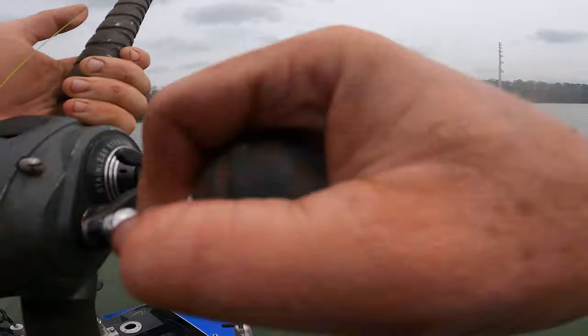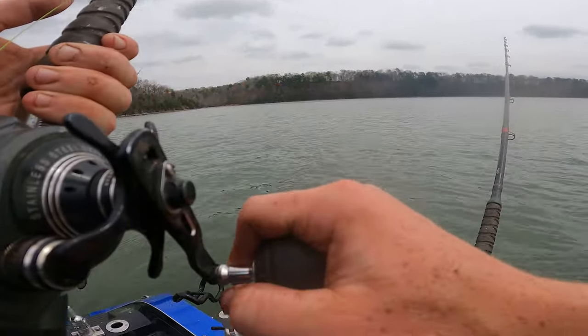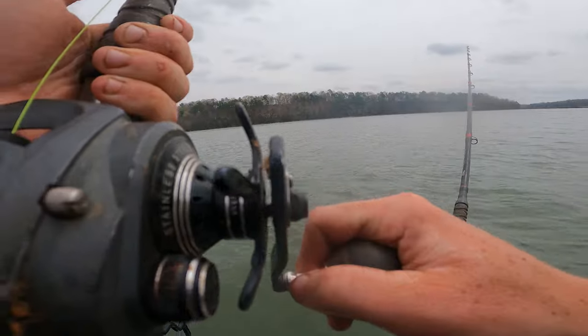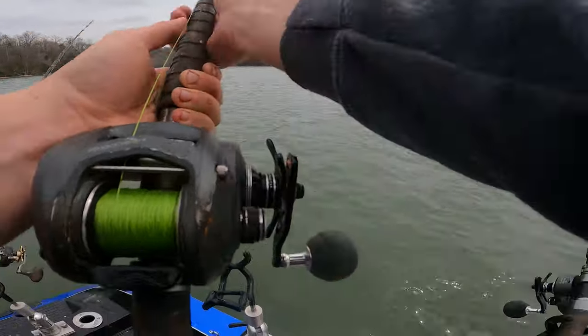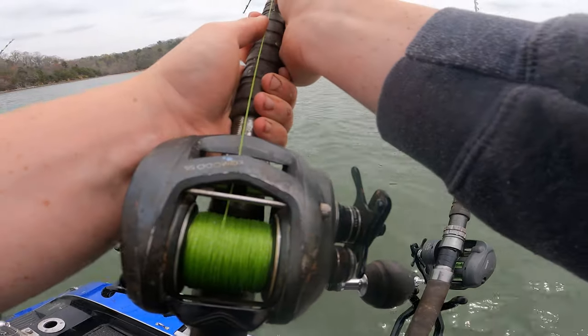Get our net, team net. Team net. Come on up here, buddy. I'm trying to redeem myself after losing the big guy in the stump. That was on me. I must have tied a crappy knot. That's the first time I've ever had 100-pound test break, ever.